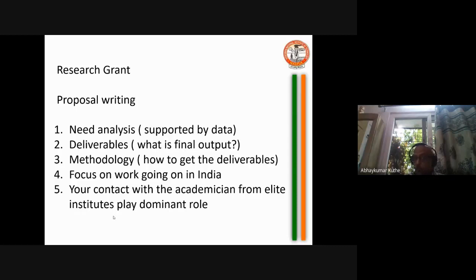Number two, deliverable. Remember, the need analysis and deliverable are very, very close together. Because what is your final output? My final output is in vitro organ development. Immediately, that will be catchy. My deliverable is the flying car, which will overcome the traffic jam in the metro cities. Only for that particular traffic jam, my car will fly. So that is the deliverable. Immediately, the people start looking at your project.